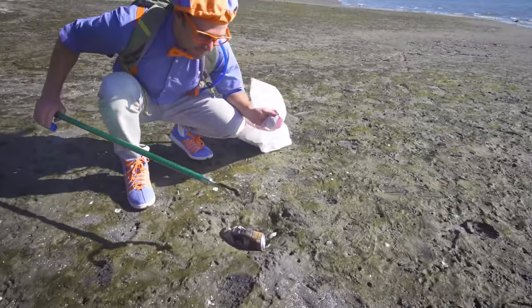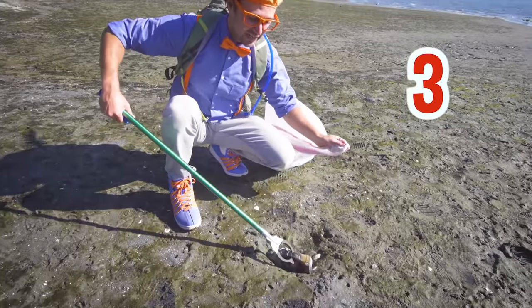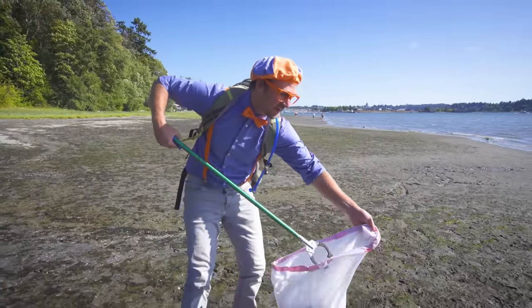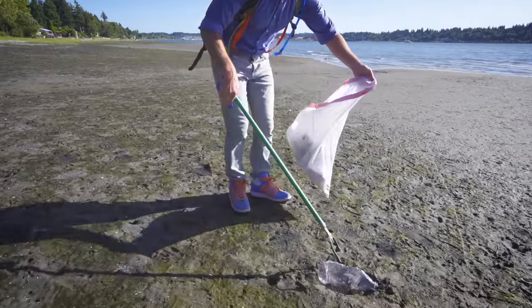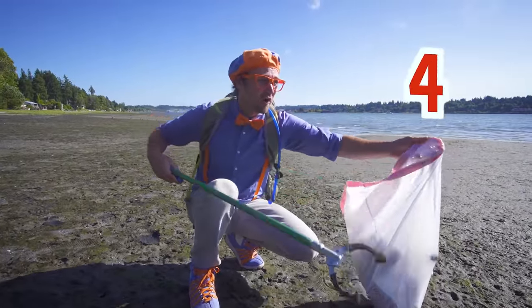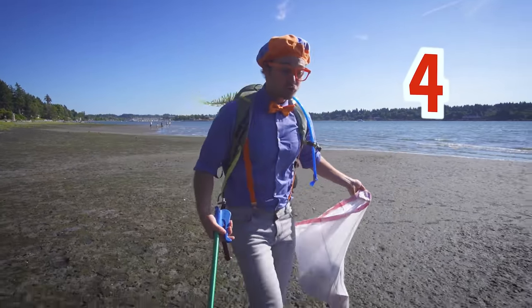Wait a second. Here's another one. 1, 2, 3. Our 3rd piece of garbage. There we go. I am so happy that we're cleaning up this beach. Here's another. 1, 2, 3, 4. The 4th piece of trash is in here. 2 more.